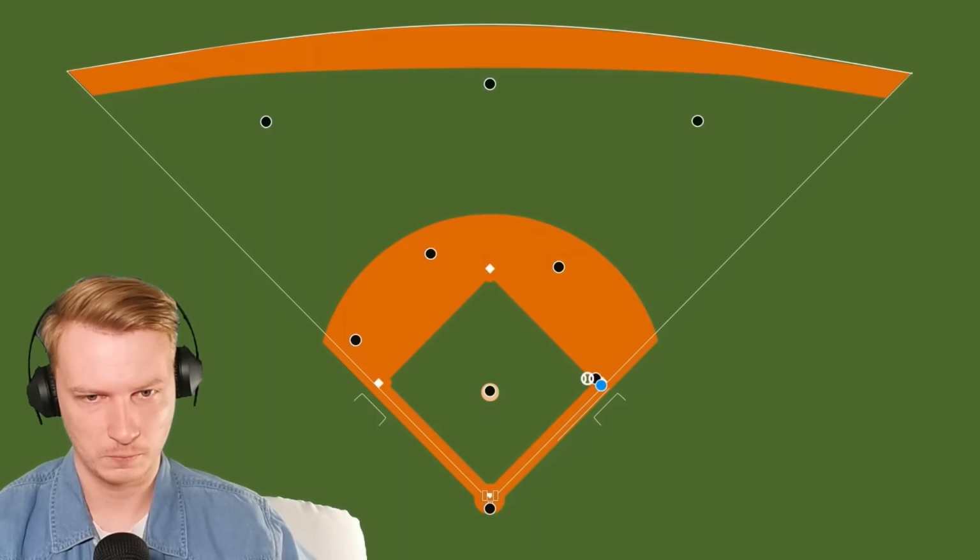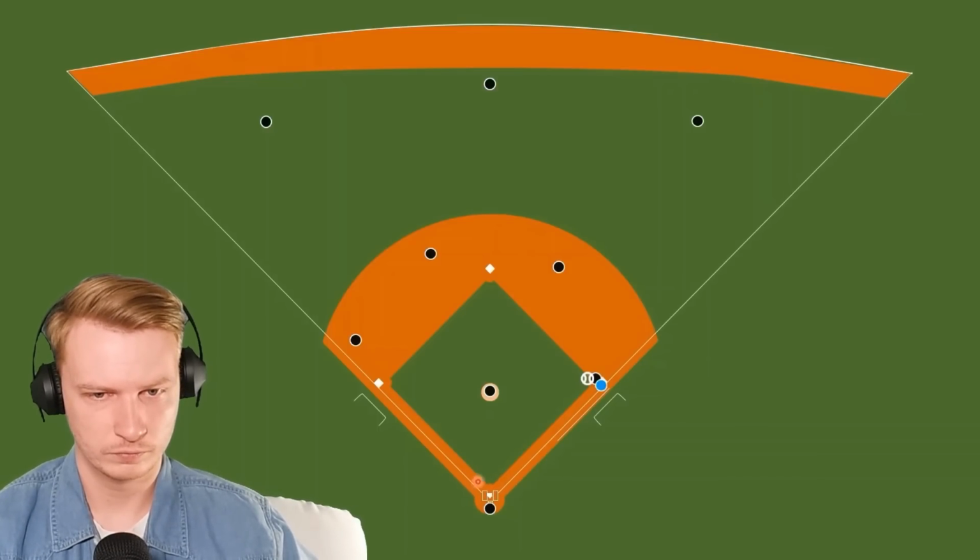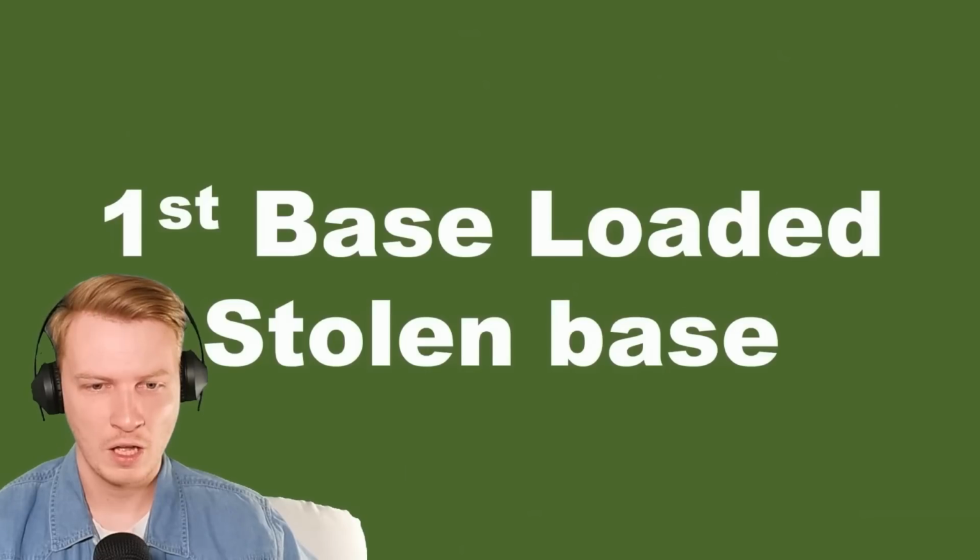In case the runner is able to reach the first base without getting out, then what would happen is player 2 would come here and he would bat. In that case, we would say first base is loaded and the second player is batting.